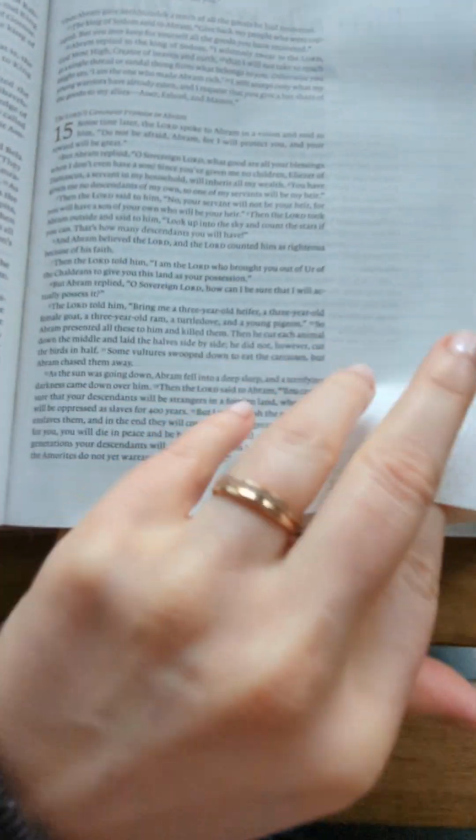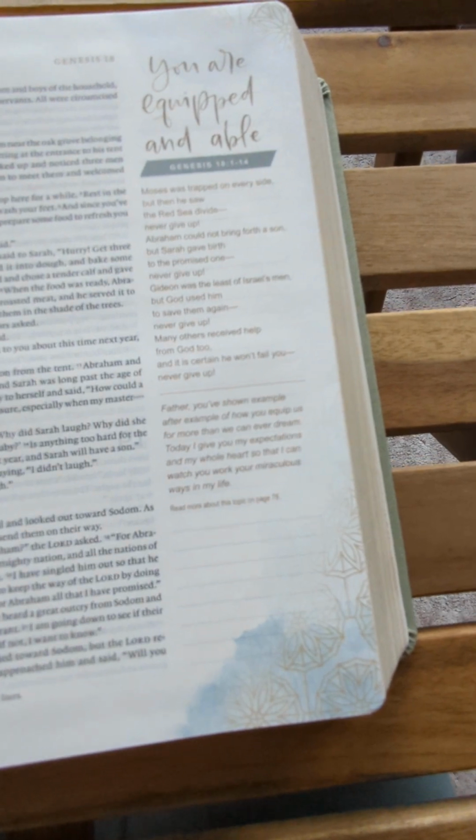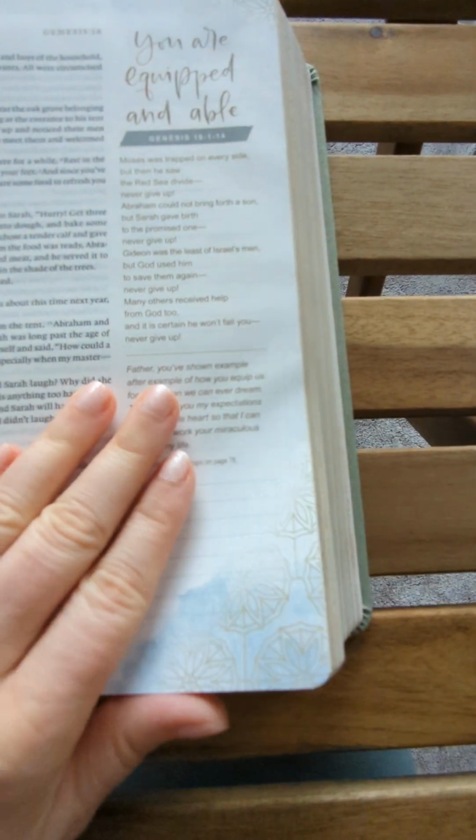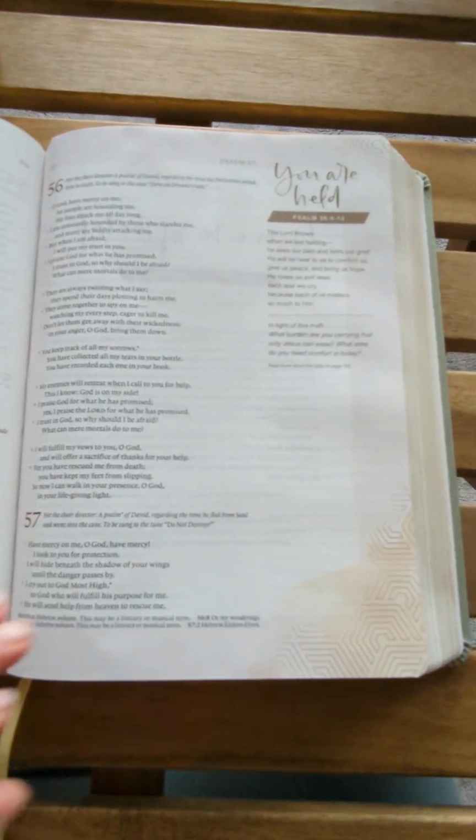But they are there. Let me just kind of separate. This Bible is still really new. So here is another article, for example. And here another of these inspirational boxes. But you can see there is lots of space as well for just studying and writing. Just gonna go into the Psalms, so you can see how they look. Here's another one. So this is how the Psalms look. Plenty of space here.